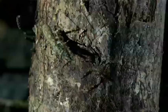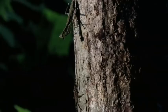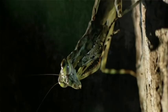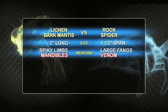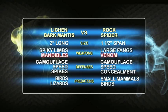Midnight in the forest. Two shapeshifters face off. A rock spider turned tree climber is on a quest to kill. Waiting for it, a lichen bark mantis. The rock spider relies on large fangs and lethal venom. The lichen bark mantis has spiked arms and razor-sharp mandibles. Which monster will survive to see the dawn?